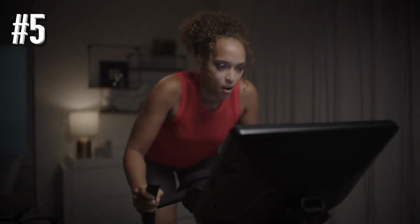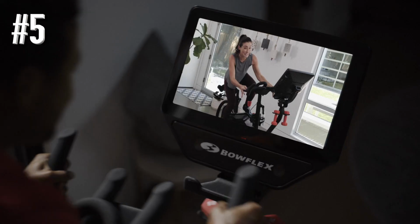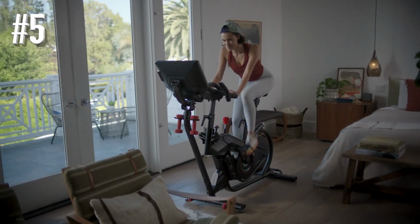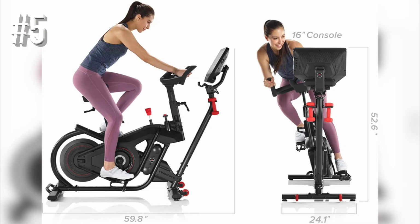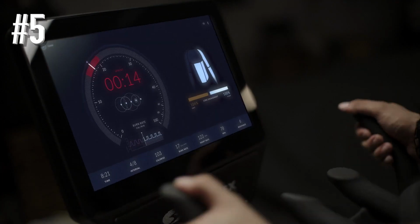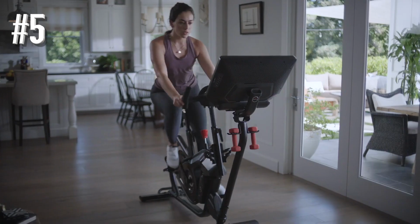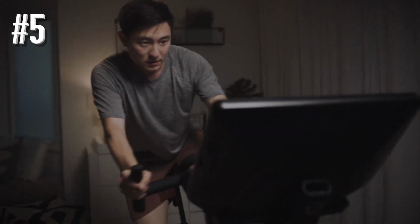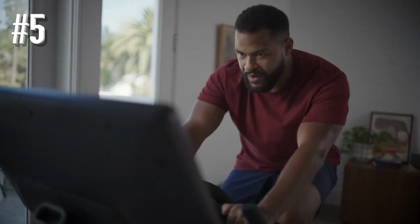Like its competitors in the connected fitness space, Bowflex requires a monthly membership to the JRNY with the purchase of its bike, which will run you $20 per month. The platform also has a built-in app library for seamless streaming of Netflix, Hulu, and other top entertainment hubs. Additionally, there's a mount for smartphones and tablets so you can stream workouts from Peloton, Zwift, or any other app. The other big benefit of a techie bike like this is its capability to track accurate metrics and your ability to see progress over time.